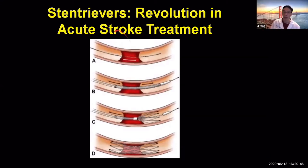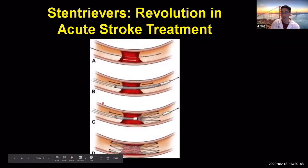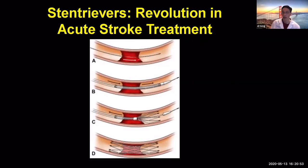By the same token, that's why we can use a combination of both the tPA as well as the stent retriever, because they are complementary. You can help dissolve it, and maybe reduce the size of it or soften it, to make it a lot easier for this device to get in there and open up the blood vessel. So they are used in combination, and the technology has really evolved over time. There's probably a dozen different catheters now available, a variety of different devices.